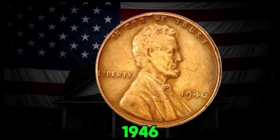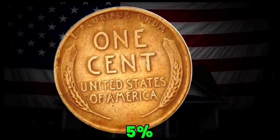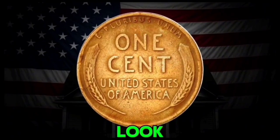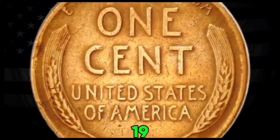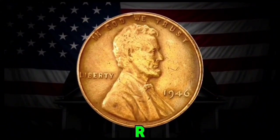The 1946 wheat penny is made of 95% copper and 5% tin and zinc, giving it a reddish-brown tone when uncirculated and a darker, worn look when aged. Each coin weighs 3.11 grams and has a diameter of 19 millimeters, consistent with other Lincoln cents from the era.